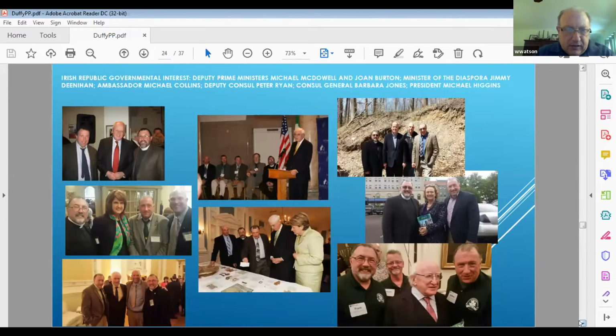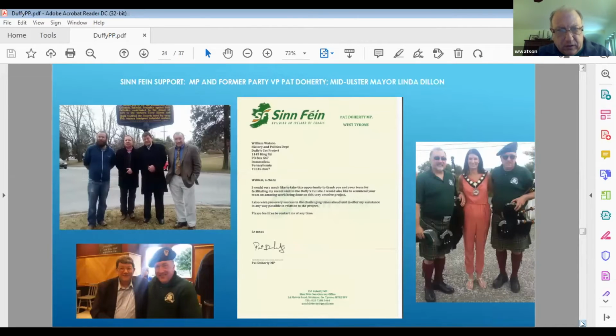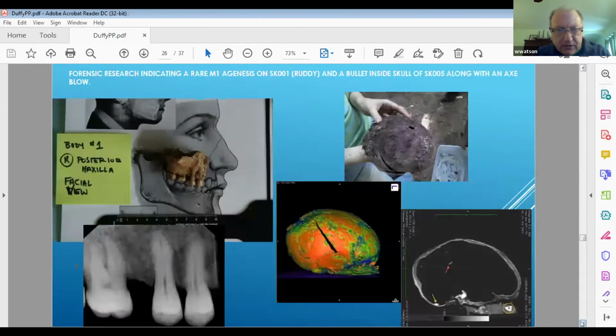The interest of the Irish government in this, immediately the ambassador came out, several consuls general, the Irish president, the Irish prime minister. We don't have his picture here, but Enda Kenny, because of course these are individuals who came from a kind of unfinished story, because Ireland is still a divided country. Even if a number of them came from Donegal, the others from Tyrone and Derry are in Northern Ireland and the UK. Sinn Féin has taken a particular interest in our work as well because of that reason, the political aspects of the unfinished story of Irish history.